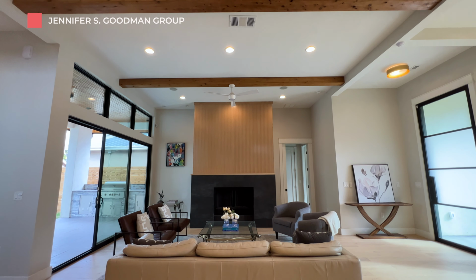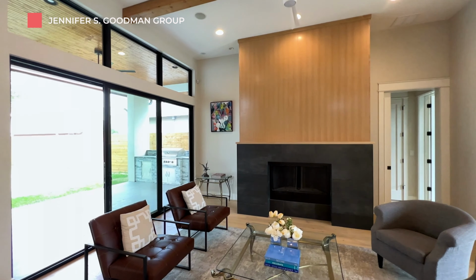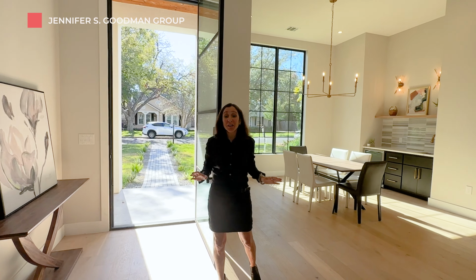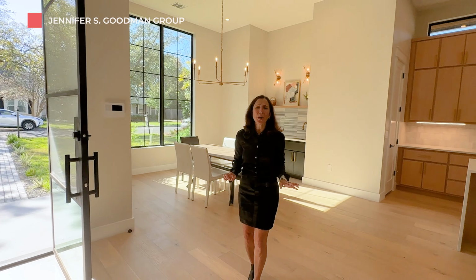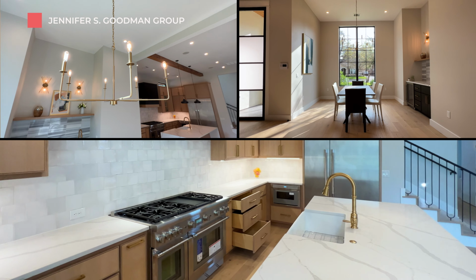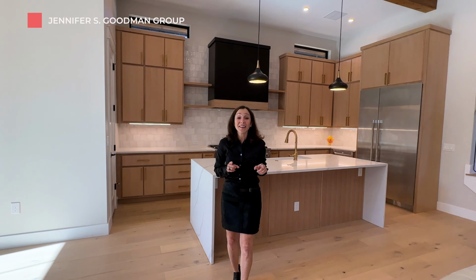Entering, you're immediately pulled in by the 12-foot ceilings with wood beams that bring you a feeling of warmth within the volume of total space as your feet tread on these wide white oak plank floors with natural tones and grains. The finishes in this house are impeccable. I cannot wait to reveal the details for you of this Oakmont house.